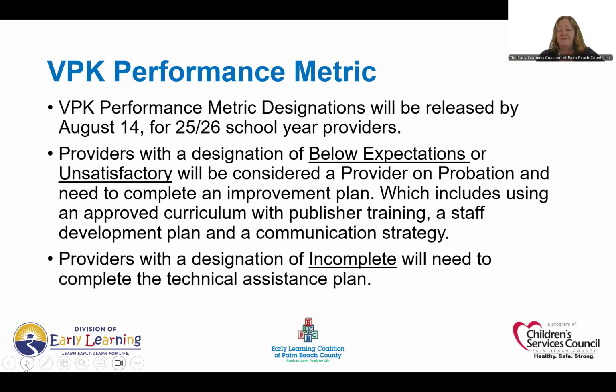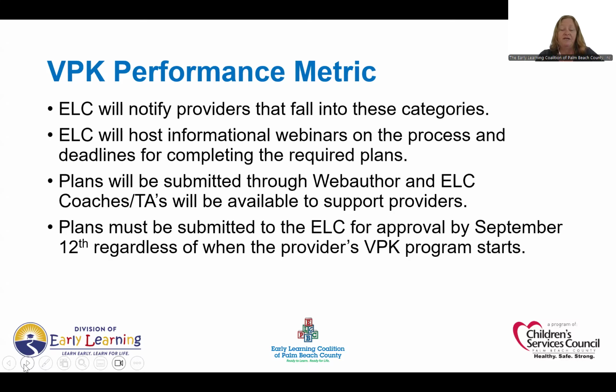We got through everyone's plans last year. I have no idea who's going to be a provider on probation this year yet, so we will let you know if that happens. The state will publish the performance metric on their website, which we will then work with you and let you know if you fall into those categories. And I will do a webinar at that time so that you have an idea of the deadlines and what needs to be submitted if you do fall into one of those.